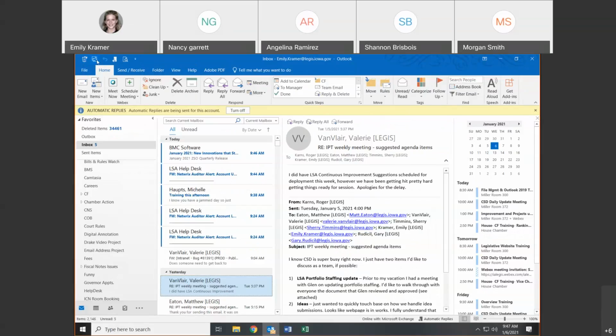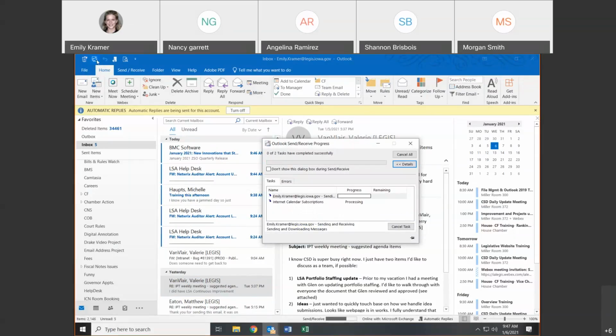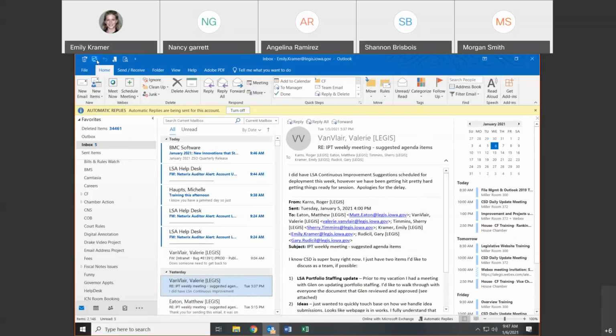The first one that you will see in the order is the Send/Receive All Folders. And that's just kind of like a check mail button. If somebody says, I sent you an email and you don't see it in your inbox yet, and you're impatient like me, you can hit that, and it runs a check against the server, pushes out all outgoing mail, pulls in all incoming mail, to hopefully get your email a little bit quicker.